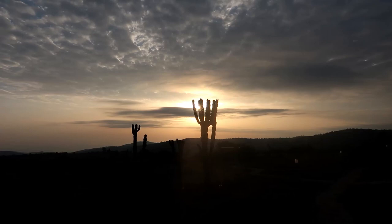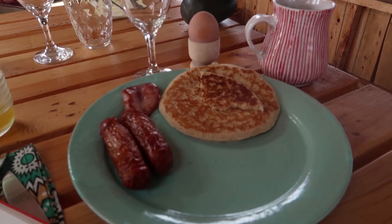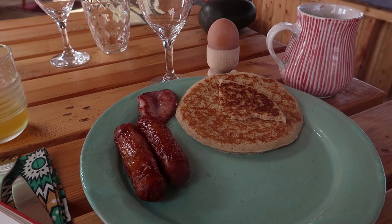So, this is our final morning in Sieku. We're about to head off to Nairobi, probably around midday. But right now, I'm just having a cup of hot lemon water to wake up. And yeah, just going to have breakfast now, then head back to Nairobi.